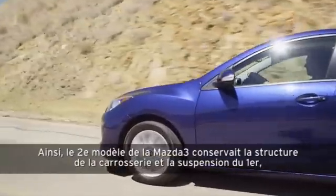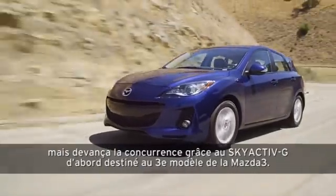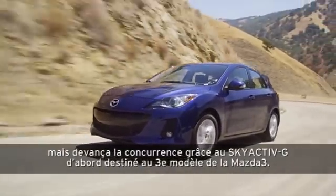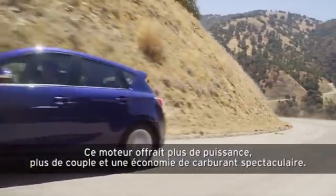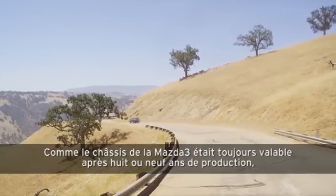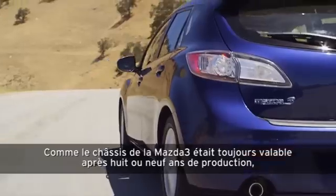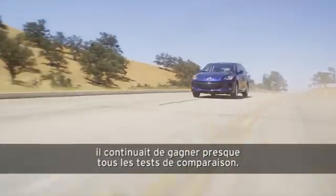So the Mark II Mazda 3 carried over the body structure and the suspension from the Mark I, but we pulled ahead the Skyactiv-G engine that we were designing for the Mark III Mazda 3. And that engine got us more power, more torque, and dramatically better fuel economy. And since the old Mazda 3 chassis was still so good, even 8-9 years into the production of the Mazda 3, it was still winning almost every comparison test it was in.